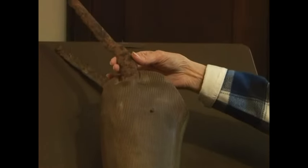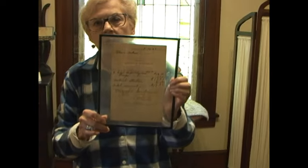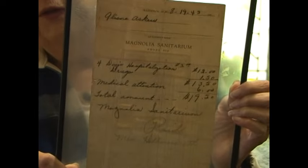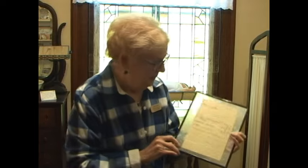A fun thing we just got, this is a bill from the Magnolia Sanatorium. That would have been the Magnolia Hospital back then. It was August the 19th, 1943, when it was billed. The total for the bill for 4 days stay is $19.50, which is unheard of today.